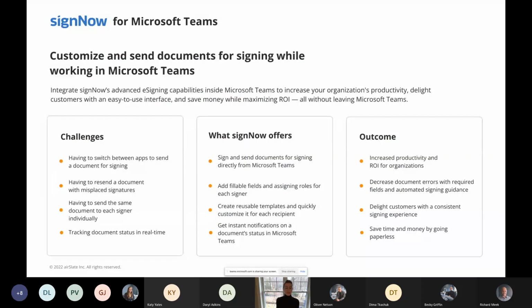For Microsoft Teams, the challenges are clear. If you are using Teams, it's your environment. You want to do everything from there. So having that electronic signature added to it makes everything easier because you can sign and send documents right from Teams. And you can also avoid a number of errors that typically happen when you have to resend the same document multiple times, or you have to repeat a certain workflow. So you can avoid typical mistakes associated with that kind of process by having templates that do the majority of the work for you. So you don't have to redo manually all the work that you've done before for a particular process.